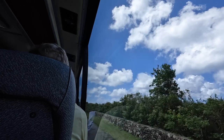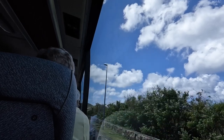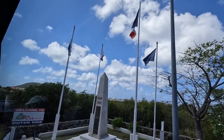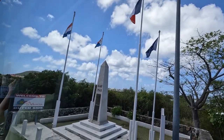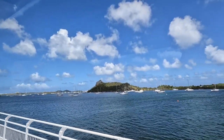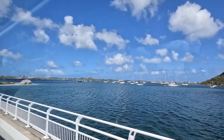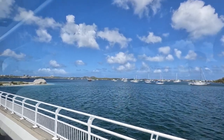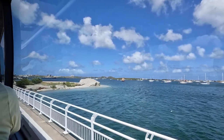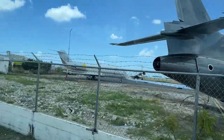The first flag you're going to see is French. The second flag is Dutch. The third flag is the Sint Maarten flag. Welcome to the Dutch side. Over to your right, you're going to see the mast is up and the boat is under the lagoon. It's just like a block of concrete, but still.